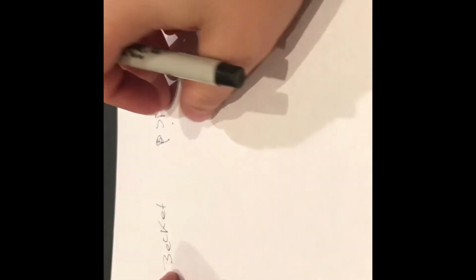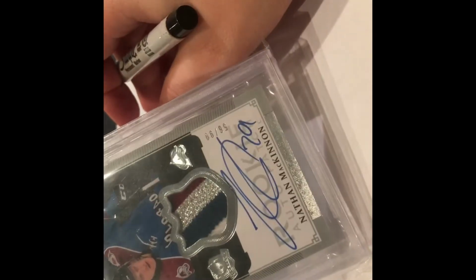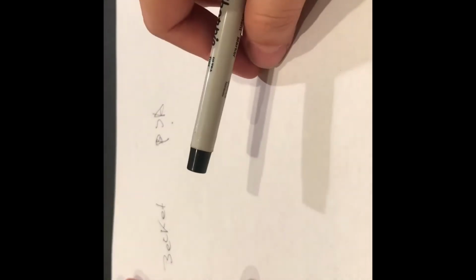All right. So if you want to get your Nathan McKinnon, however you pronounce his name, graded, you go with Beckett. If you want a Gretzky or some of those older cards, you go with a PSA, or your collectible CCGs, your collectible card games, you go with your PSA.